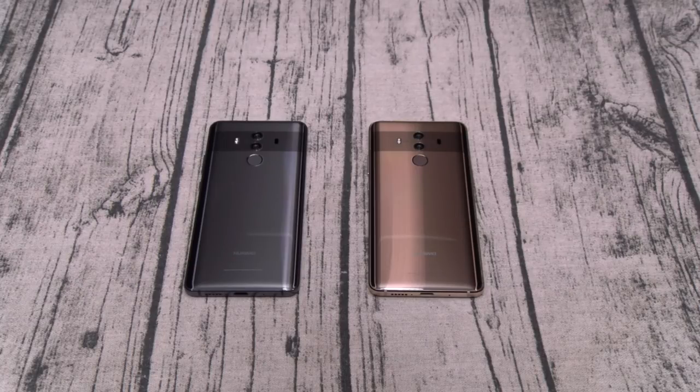Next, no facial unlock. Again, now these are small things. Y'all might call me petty. I am Petty Roosevelt. But no facial unlock. The Galaxy has it. The iPhone has it. Even the OnePlus 5T has it.